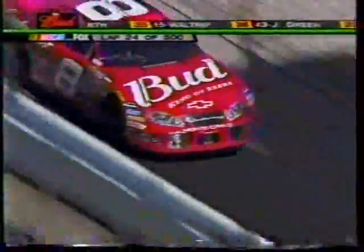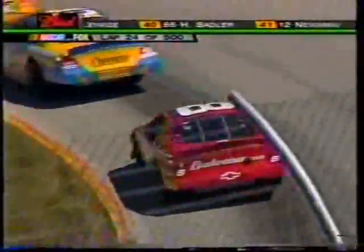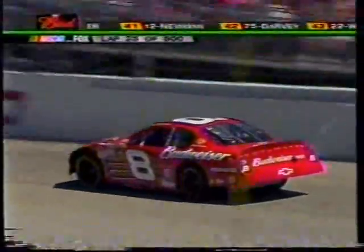If you look at the tape on Dale Jr.'s nose, he's got a lot of tape on the grill. He's got a lot of tape on the brake ducts. That's just, in my opinion, I would never start the race with that much tape on my race car at this racetrack. Especially on those brake ducts.